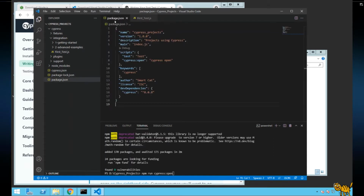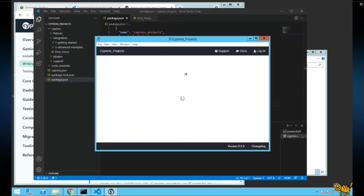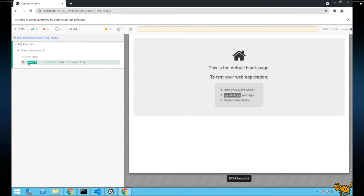Going back to package.json and run script. Here's our first test we just created. Let's click on it and see what we have. So it's successfully ran. It's showing that it's green and successful, no errors, which is good. Now we try to do something more complicated.